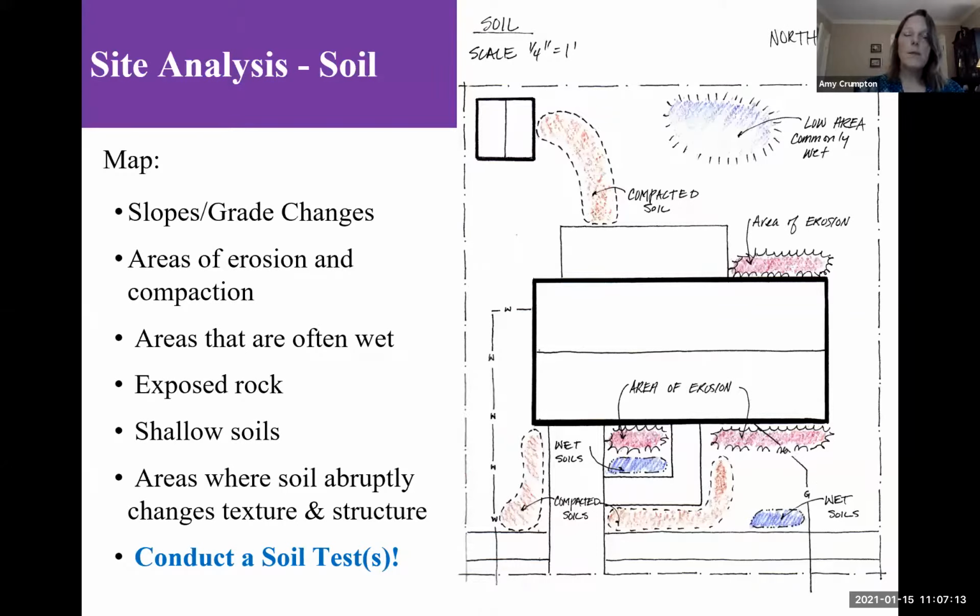All right, so the first site analysis would be your soil, as we talked about. That was the first thing to do. And basically, if you have the plat, the drawing of your site plat of your yard that comes with your home, great.